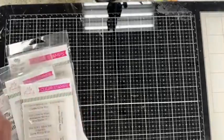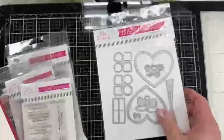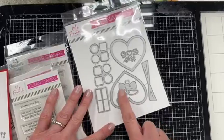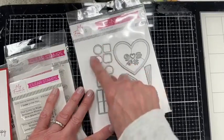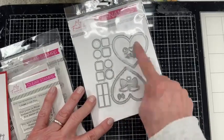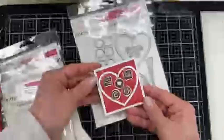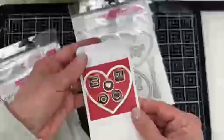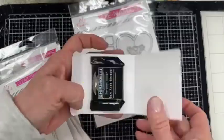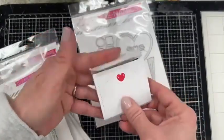Next, we have a release from My Favorite Things, and this is their box of chocolate die, and you can make this into a shaker. You have the little chocolate candy wrappers, the bar of chocolate. This creates a bow if you want to put it on the outside of your package. And on this one, I used that same little pocket envelope from Pretty Pink Posh, and I put one of the chocolates inside. And of course you could stamp something in there too.